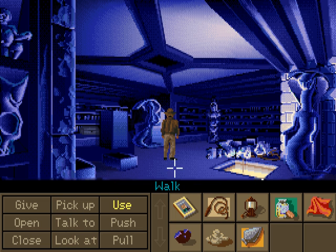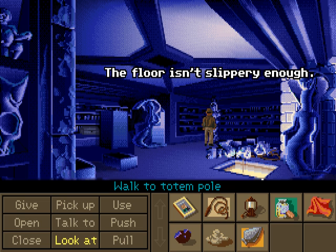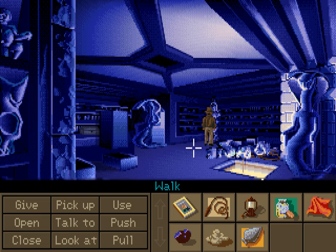Maybe we could climb up this totem pole. The floor isn't slippery enough. It won't move. Yeah, too bad we don't have some sort of oil, perhaps? Maybe some motor oil?